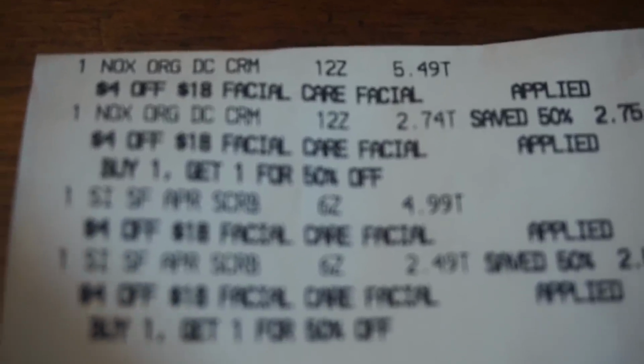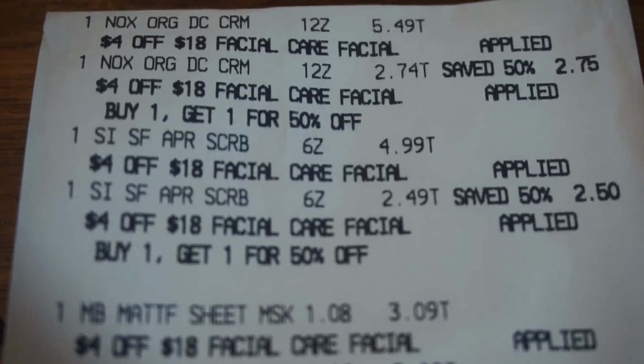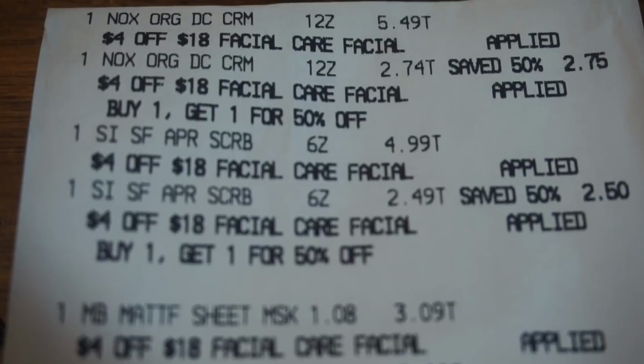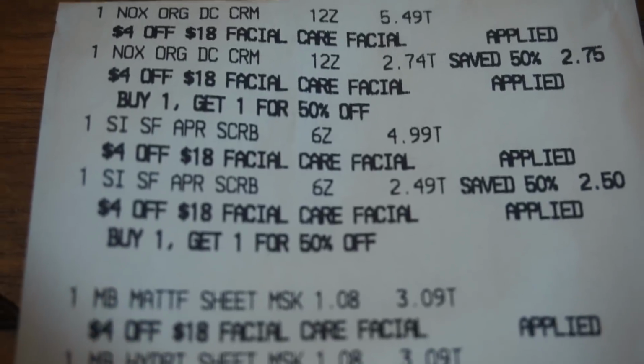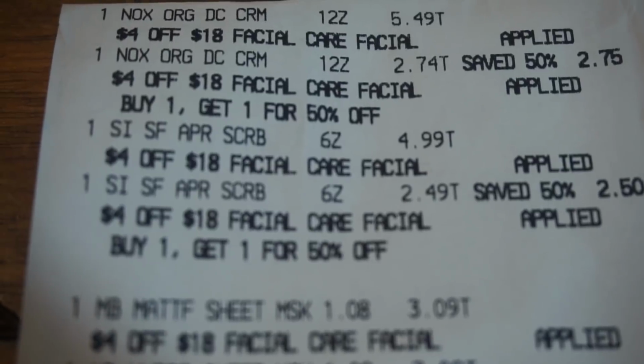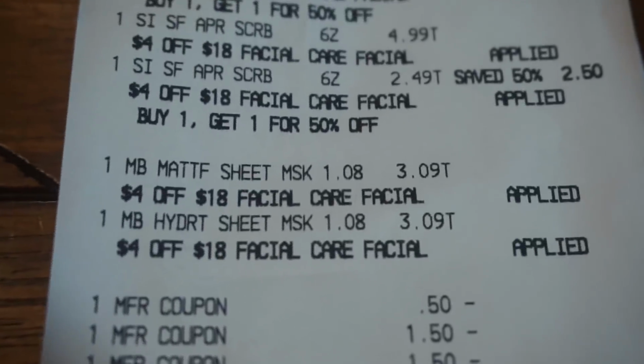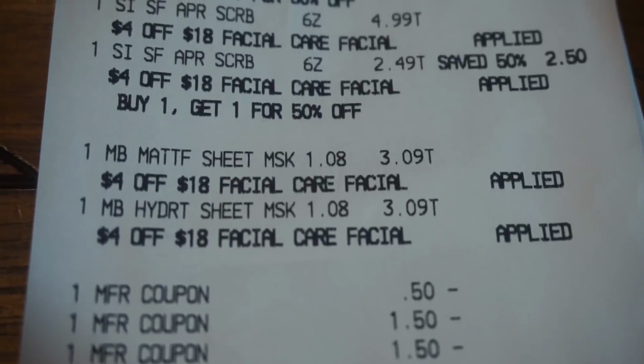So the Noxemas were buy one, get one 50%. There are the apricot scrubs or the acne scrubs at $4.99. The other one was at 50%. So you can see that the 50% was applied correctly. And also applied was the $4 off of $18 facial care CRT. Here are the 2 face masks.